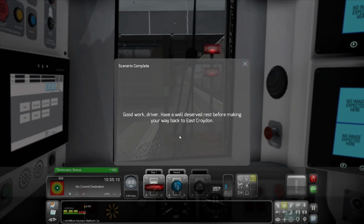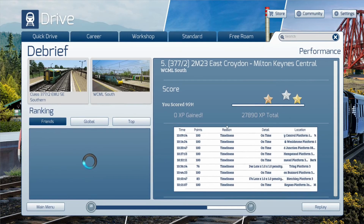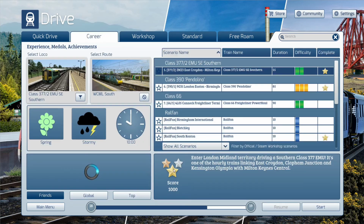Okay, good work, driver. Have a well-deserved rest before making your way back to East Croydon. Obviously, we don't actually do that part in the scenario, but in real life you probably would have to. So, we did get a gold star. Apparently we were late to Tring and Bletchley. I'm not too surprised actually, because I've been trying to do the step 2 braking thing. So we'll obviously make it a bit harder, and I have to try and use step 2 and step 1 braking. But I think it makes it a bit more interesting, even if I'm a bit late.